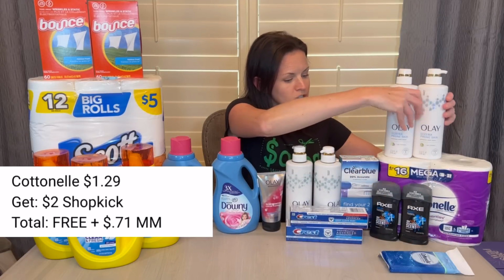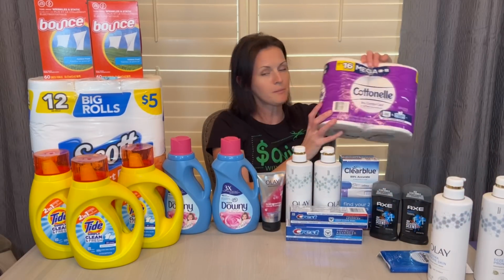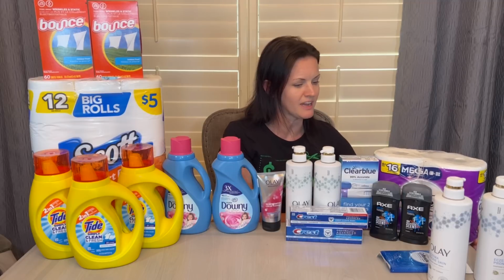Now, I also picked up the toilet paper, the Cottonelle toilet paper. This is $4.99. There's a $1 digital in the Walgreens app that you can clip, making it $3.99. Shopkick, again, is giving $2 back on this product as well, making it $1.99 for this Mega 4-pack. So that seemed like a good deal.